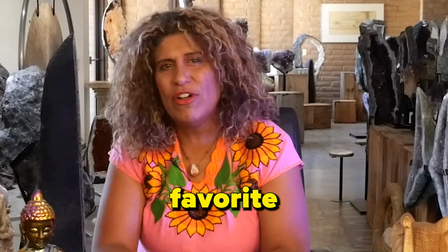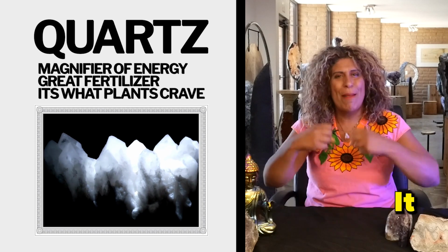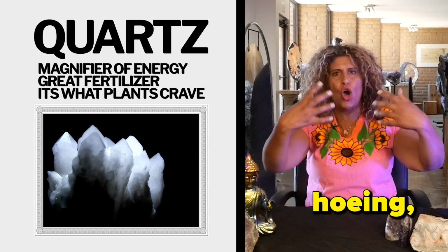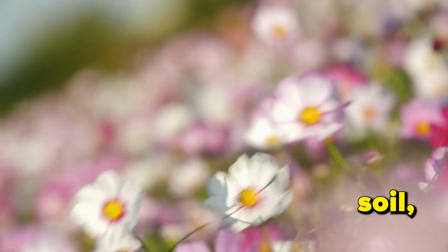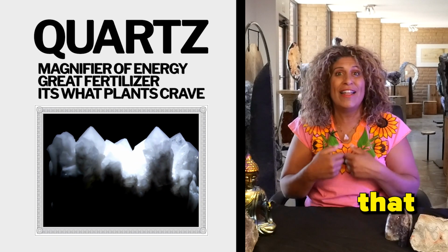One of my favorite crystals, number one, is quartz. Quartz crystal is a magnifier of energy. It magnifies whatever you want. It's also great fertilizer. So when you're hoeing, let's say you have a raised bed garden, you can mix it in with the soil, giving it a lot of space, but also bringing in that energy.